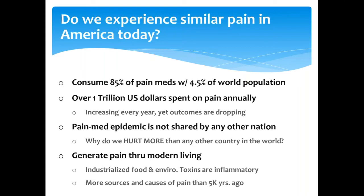This country is in the epidemic of a pain med overdose problem that is not shared by any other nation. Why do we hurt more than any other country in the world? That's a particular question to keep in mind as we go through and learn more about pain and how to manage pain.